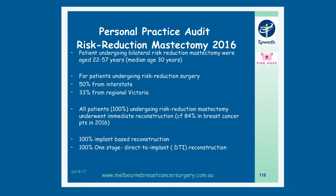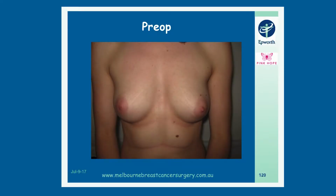Last year's practice had a median age of 30 years, ranging from 22 to 57, so I think over time, younger women are considering risk-reducing surgery. All patients who underwent risk-reducing surgery in 2016 had immediate reconstruction. These are just 3 examples of patients who've given specific permission for their photographs to be shown. The other pictures are all photographs in the public domain.